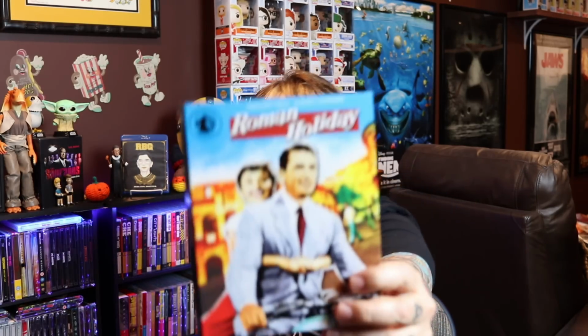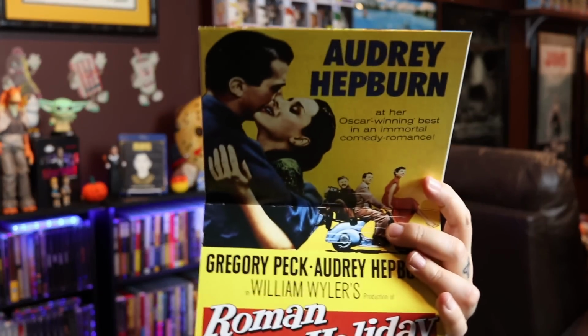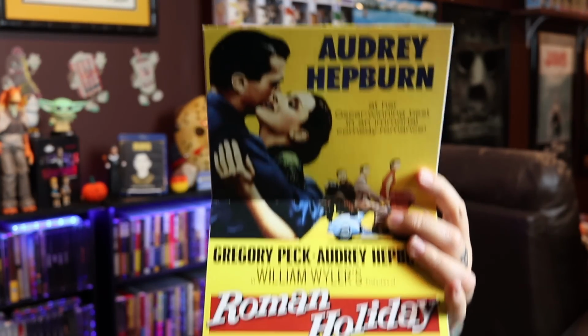And just this week, Gregory Peck and Audrey Hepburn came out in Roman Holiday. So this is the front. And then we have the gatefold art. And I'm really looking forward to this one as well. So that's that, and this is number 9 in the collection.